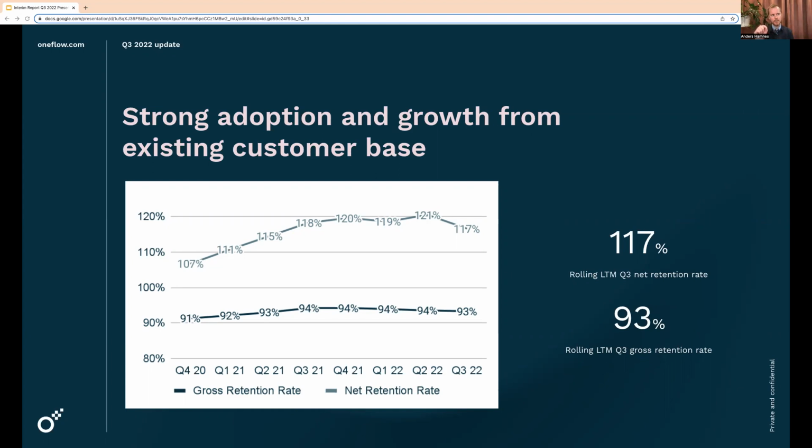This also happened in the beginning of the pandemic, when we saw that some of the larger accounts decided to downgrade a few seats because they had a lower headcount, and also typically very small accounts that had a hard time, that were cutting costs or going out of business. So, depending on how deep this recession is going to be and how long it will last, of course we might see some impact as well.